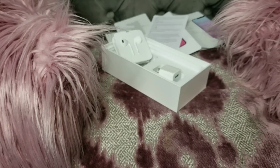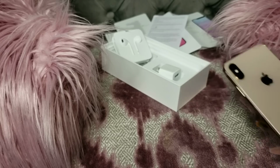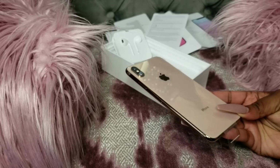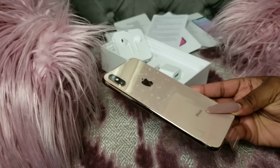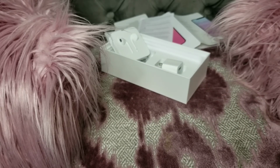And I am filming in my filming room. So you see all the pink, that's why. So this is how it looks. This is a pretty phone, you guys. I just wanted to go with the silver one. So I'm going to show you guys. It has like a reflection on it. Let me flip it over so you guys can see.